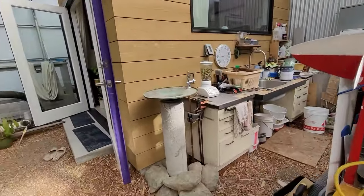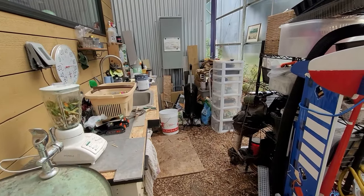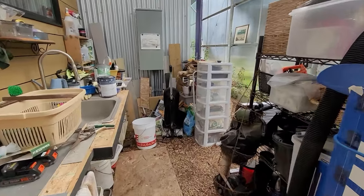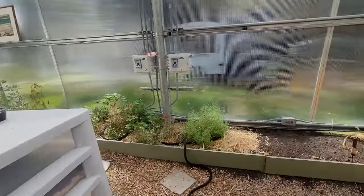The potting bench was thrown together with scraps and free finds. After using it intensively this year, I have a better idea of the type and location of storage needed. Hopefully I can get to that over the winter.